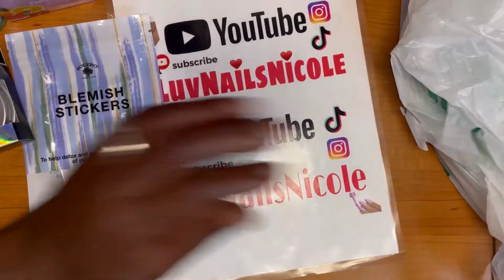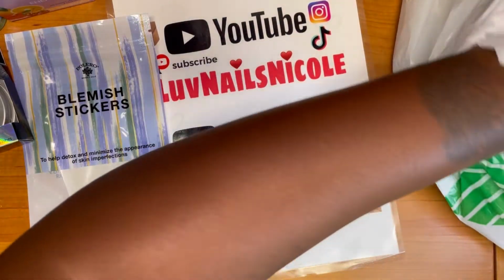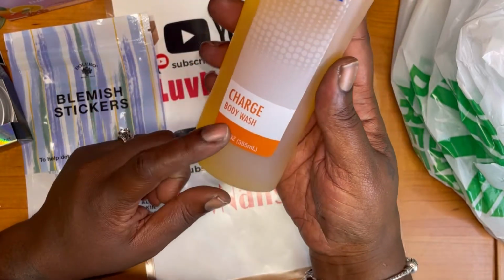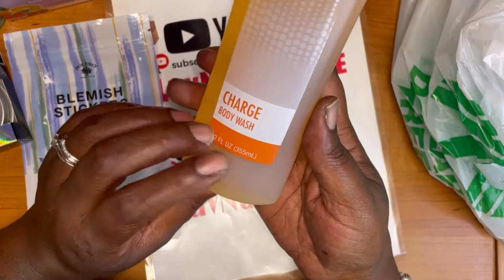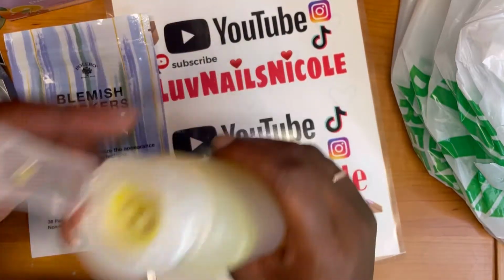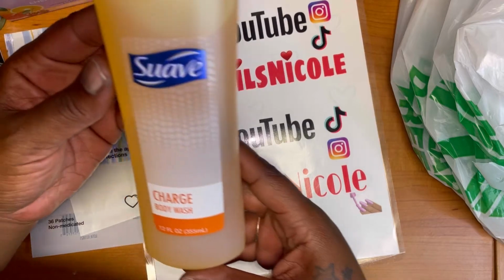Okay, next, do I have anything else? I did find this today. They had Suave body wash, y'all. They had Charge and, gosh, I can't remember the name of the other one, but it was like a charcoal one. So I got the Charge body wash one to see how well this is. I can't really smell it, but it's a full size.